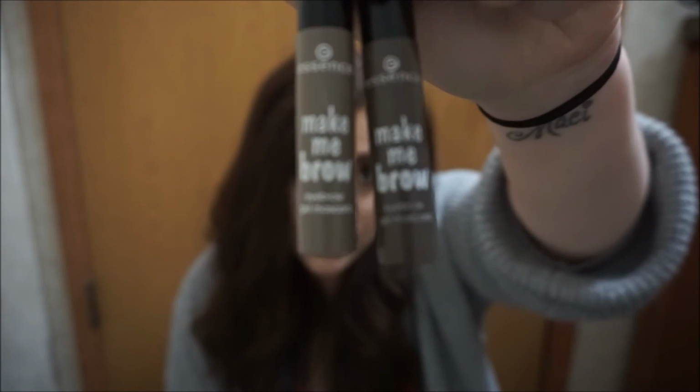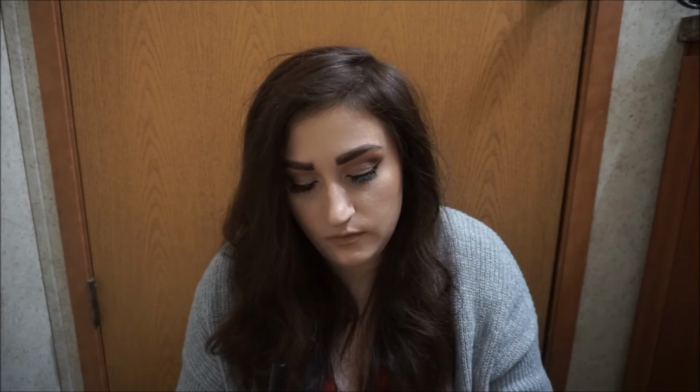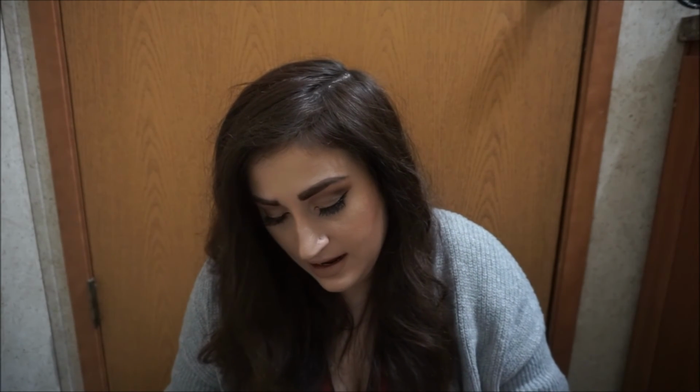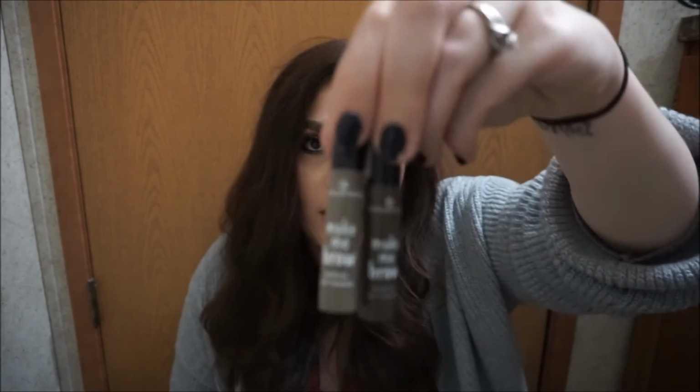And this is $3. Literally $3. And I like that this has a littler brush. It's got little fibers in it. This stuff is so good. Like, this should not be $3. If you were to put a high-end label on this, I would expect it to be high-end. It's that good. So try it, because it makes your brows look so full and fluffy.